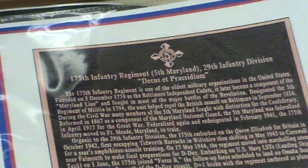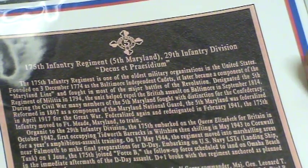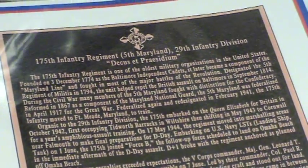This is the plaque that we put up at the D-Day Memorial in Bedford, Virginia. We put this plaque up about a month or 2 ago. And these are just articles that my wife took out of the newspaper.